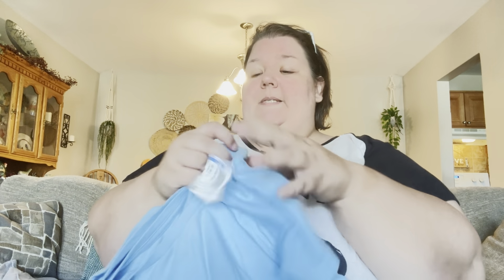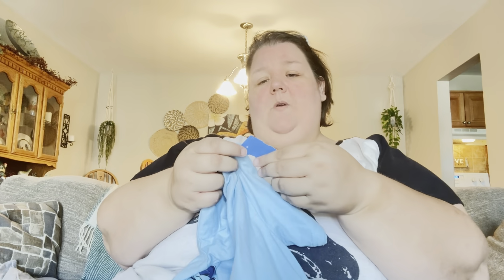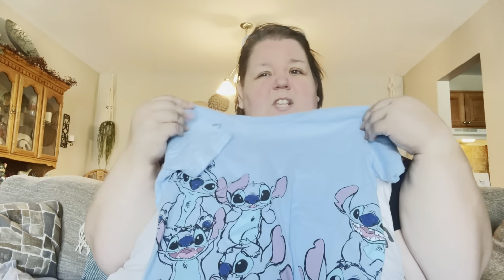So she's obsessed with Stitch. So this is actually from Disney. As you can see, this is actually a Disney shirt. And she caught this shirt, look how cute, with her Stitch. This was $4.99. It's really soft too. So she absolutely loved that. She loves her graphic tees.